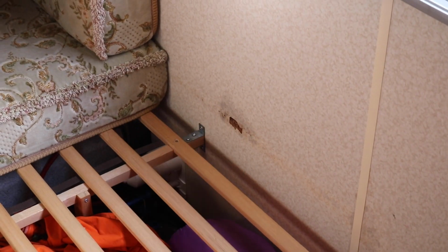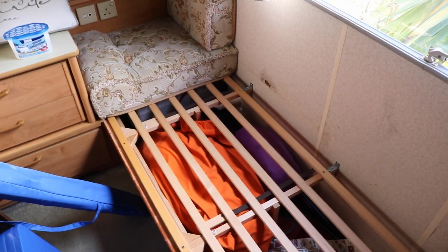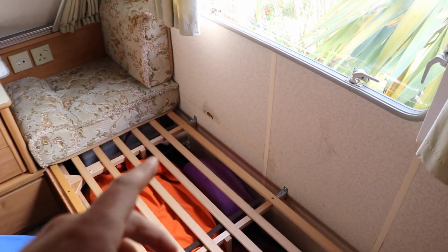So we need to get this. This is the small little leak that I was keeping an eye on. It seems to be alright for now. I haven't repaired it on the outside, but that seems to be dry. So I'm just going to tidy all this up. I've got the awning down there, and a sleeping bag there because the kids like to have sleeping bags.